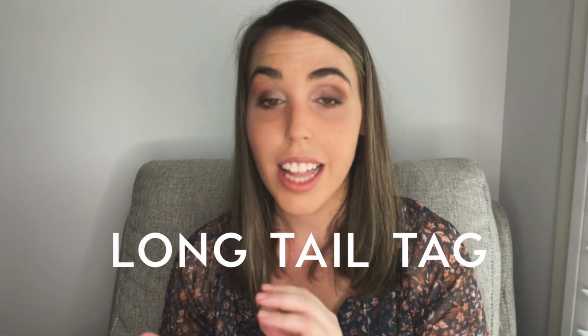Now they aren't as effective as a long tail tag because they are, one, really competitive search terms, so they're very competitive, and two, customers don't tend to search in just single words. They will commonly use a phrase if they're looking for something. So that's where the long tail tag comes in. So always use long tail tags for your tags. An example being blue printable wall art. That would be a long tail tag. That's a great one. Or maybe blue social media template would be another really great long tail tag.